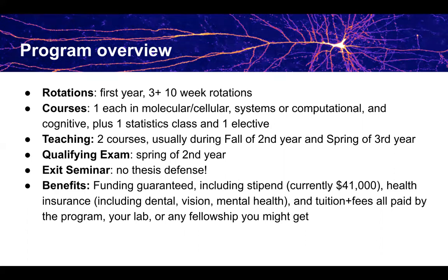As for benefits, your funding is guaranteed, including your stipend for all of the years that you're in the program, provided that you're in good academic standing. Right now, the stipend is at $41,000. This is adjusted each year due to inflation and is meant to reflect the cost of living in Berkeley.